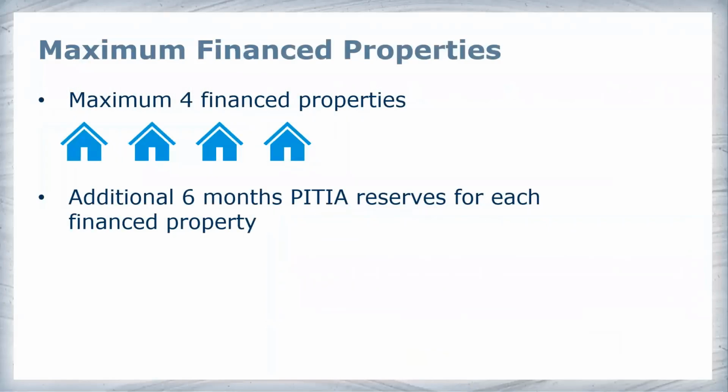Maximum finance properties. So maximum is 4 finance properties. If they have more than 4 finance properties, they are not eligible for this product. There are an additional 6 months PITIA reserves required for each finance property, which we're not going to get into right now, but you can find that in the guidelines and contact your Finance of America account executive, and they can help you get through what those requirements are.